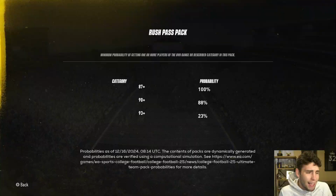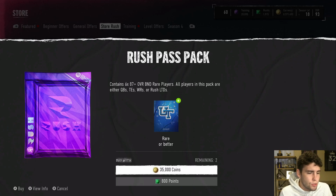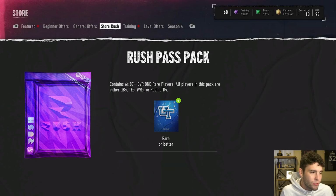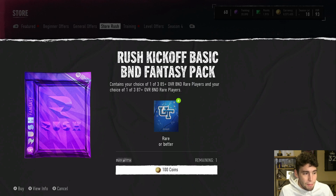You guys can see the odds of them. Not necessarily the worst. You have a 23% chance to pull a 93 plus, an 88% chance to pull a 90 overall. The problem is they're all BNDs. You're not going to be able to sell them. So that's a real big problem with the Rush packs, in my opinion.